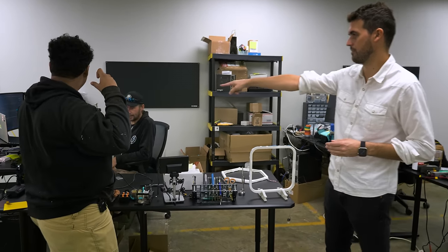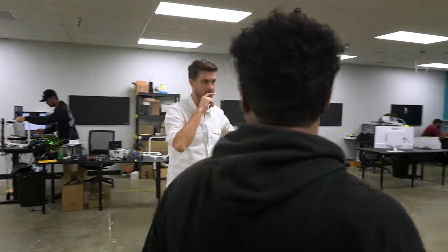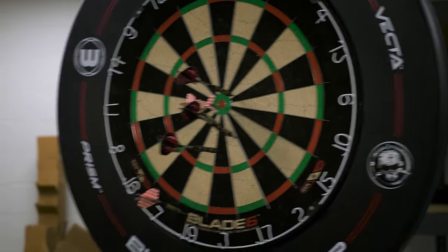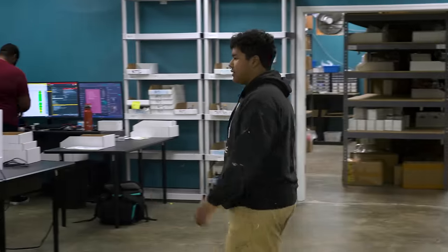Do you think you could gap under the monitors? Someone throw a dart, it's there. Are you kidding me? You just hit the red? I have never done that before. Wow. Oh, he did hit the red. Are you kidding me?